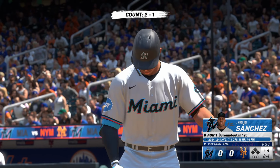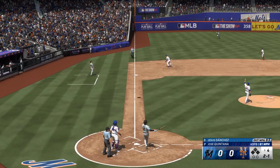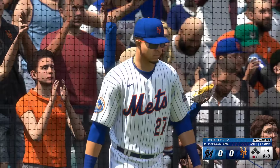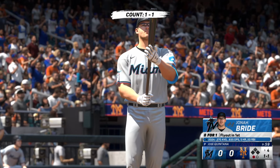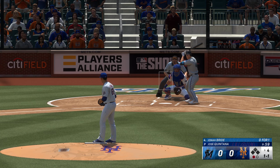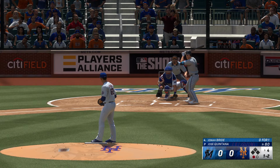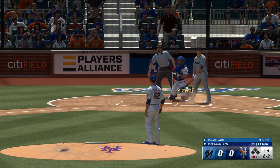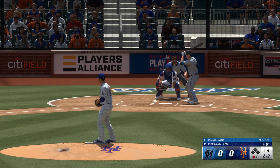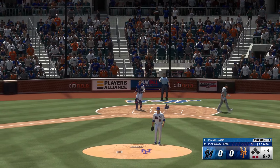And we're back. All set for Miami for the start of the inning. At the plate for Miami, Jesus Sanchez. Popped up to the left into foul ground. One up, one down. Next will be the cleanup hitter, first baseman Jonah Bride. One down, bases empty. And that one fouled off. And a 1-2. And another ball. Swing and a pop-up. Foul territory for the catcher. Torrens squeezes it. Two down.